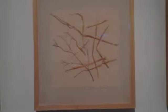It's called Energy, Straw in the Wind, 3, 5, 7. 3 pleats, 5 pleats, 7 pleats, based on some sort of meditation stuff I was doing. This is the space. I've got 5 pieces of moving paintings.